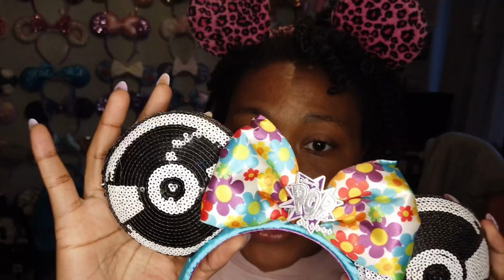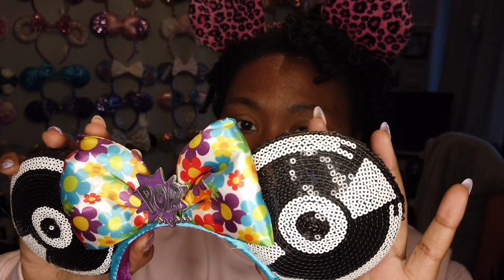I will rarely wear these ears. Hollywood Studios and Pop Century is where I would wear these ears. They're very niche, very colorful, super hard to style in my opinion. But as a collector's item, perfect. I don't want to collect every resort ear, that's ridiculous. But if I do stay at a resort and they do have an ear, I feel like now I want to buy it.